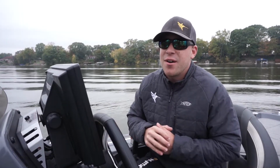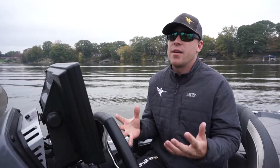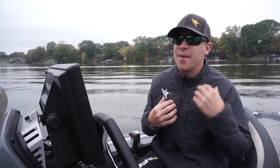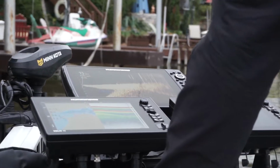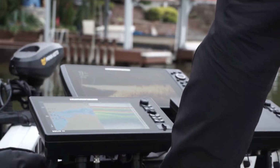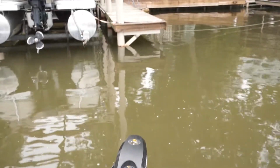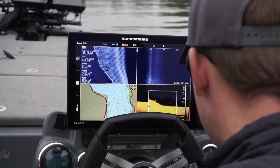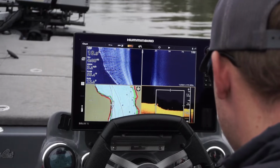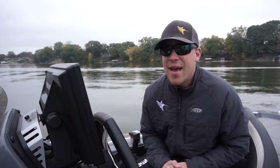After the sonar and the GPS, then you can really think about how much you want to get out of your electronics. For someone like me that makes my living fishing, I want the newest, I want the greatest, I want the most technology I can have. Things like forward sonar, side imaging, down imaging, 360 imaging. All these things can help me look for fish and find fish and make my job easier. But if you're out there on a pontoon, that's something you probably don't need to have.